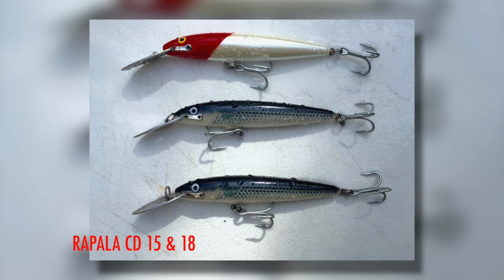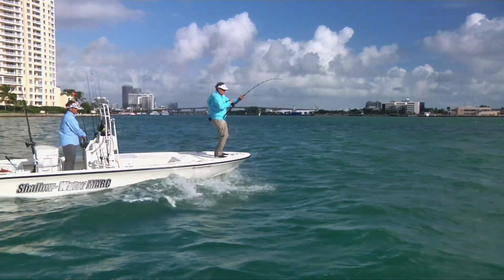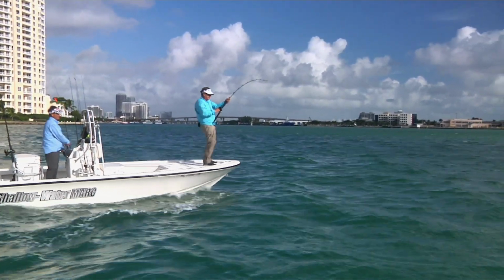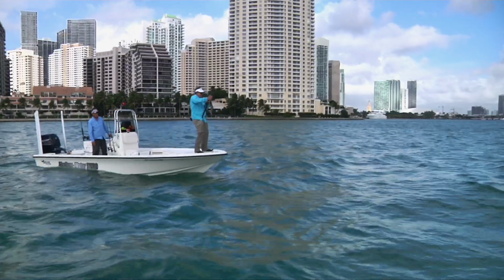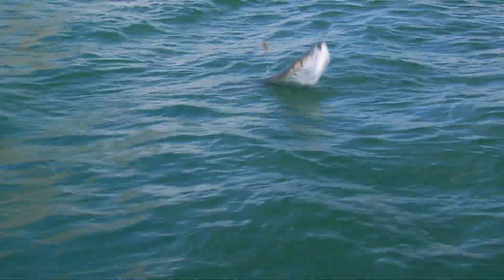Harry, trolling those Rapala CD18 swimming plugs or the 15s, depending on the depth, crushes the tarpon. Yeah, it's an easy way to do it. You cover ground. Years ago, there were these older gentlemen from Miami, Fort Lauderdale, and they used to fish East Cape Canal, and all they did was troll crankbaits, and they had success. You cover territory, you cover area. You'll get double headers. But if you do that out in the Gulf, you're hitting weeds, and it's kind of frustrating.